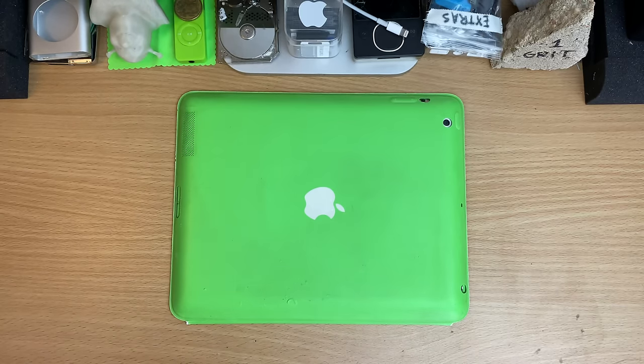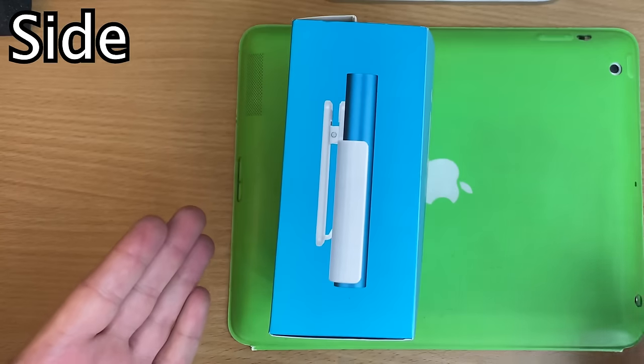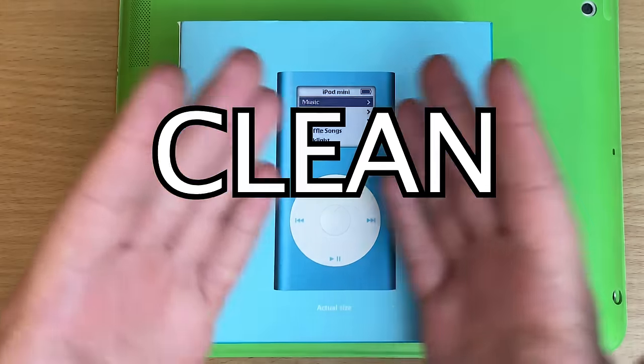Let's start off with a good example. This is how Apple sold the second gen mini. There it is. There it is again. That's what it's called. And there's the guff if you give a damn. Clean. Ooh, comes with a nipple, which makes you happy.